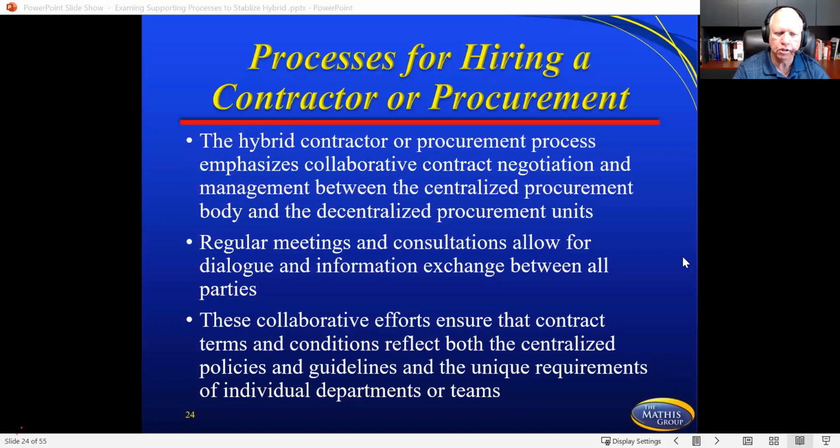This collaborative effort ensures that the contract terms and conditions reflect both centralized policies that have to be there and guidelines and the unique requirements of an individual department or individual teams.